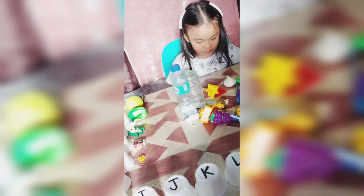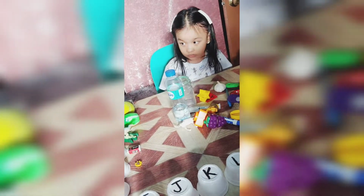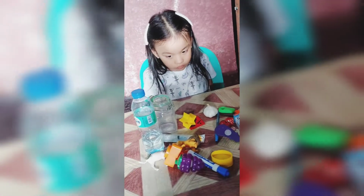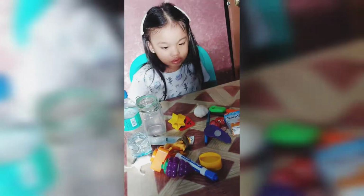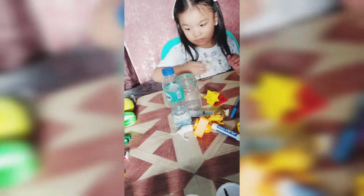G. Let's find the letter G. Sound first. Go. Go. G for... Let me put it in. Okay.